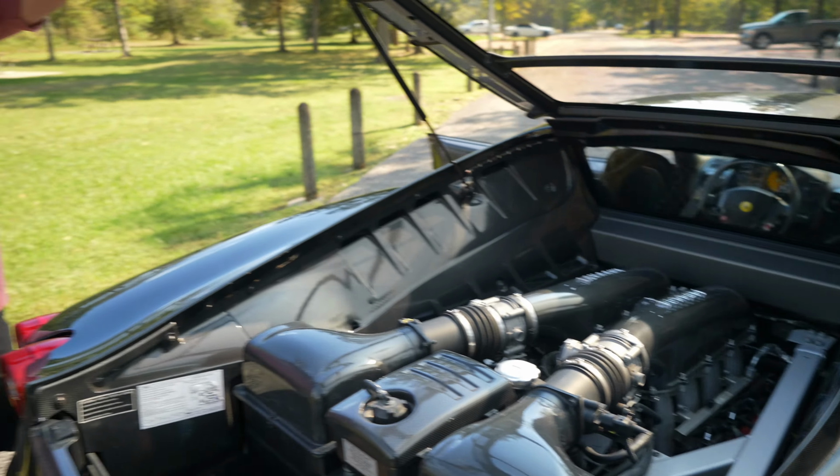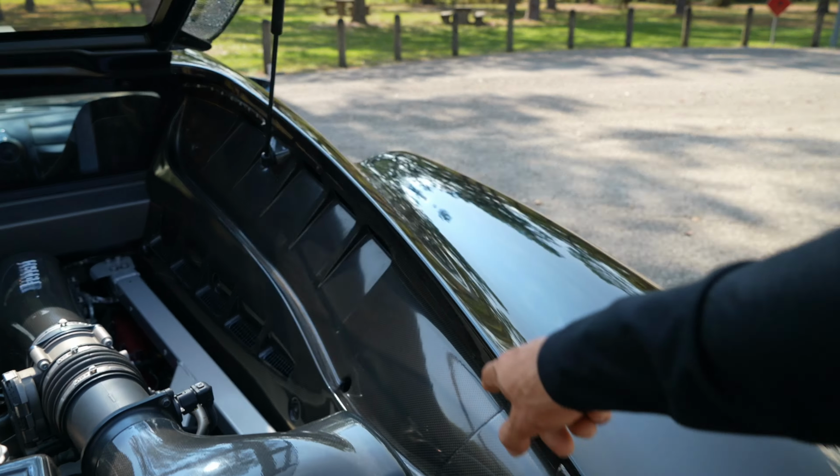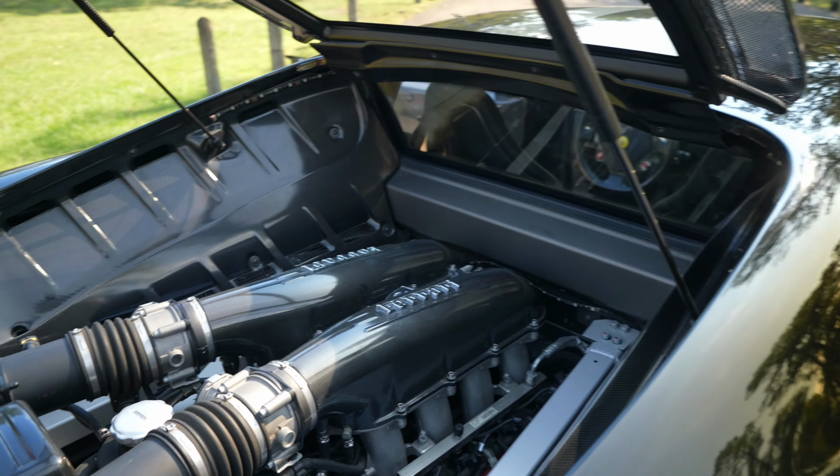Ooh, then here we go. Here's the showpiece. That is the showpiece. Carbon fiber everywhere. Side panels. Intake covers. That's everything. Cool. That looks amazing.